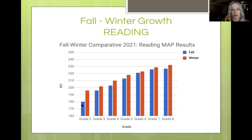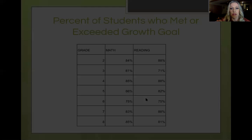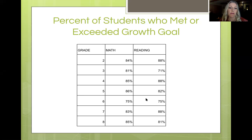And then here's reading. Again, it's typical to see a lot of growth in 2nd grade. They learn to read in 1st grade and then they just kind of explode in 2nd grade. So that's our growth. As far as numbers go, this is the last slide here. This is showing you the percentage of students who met their growth goal. So MAP will set a goal to say, here's your fall score, here's how much you should grow by the winter. 84% of our 2nd graders met their growth goal in math, and 88% met it in reading.